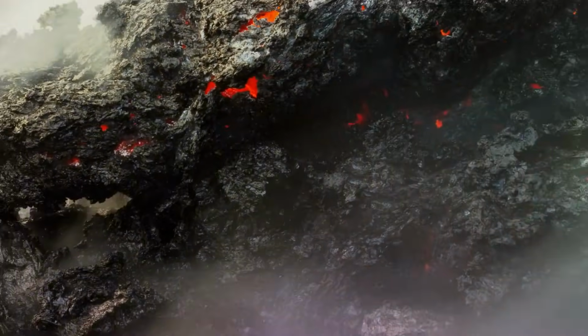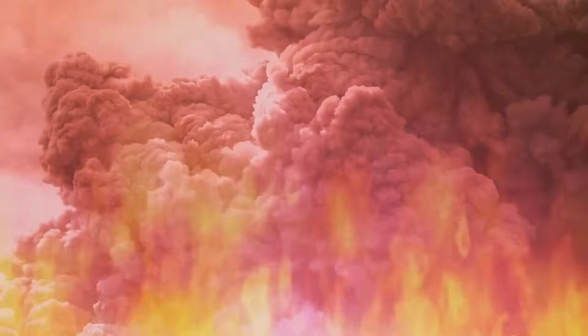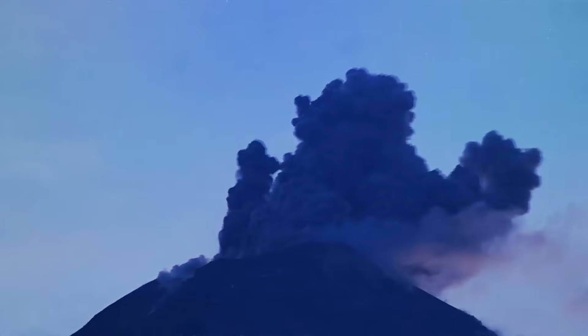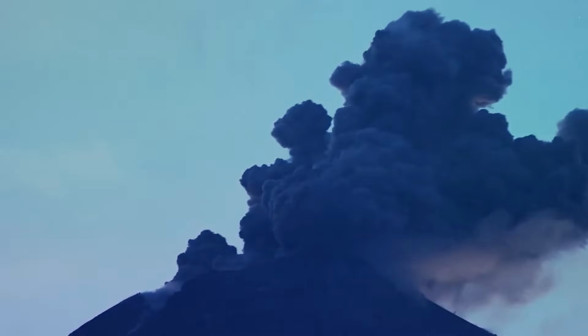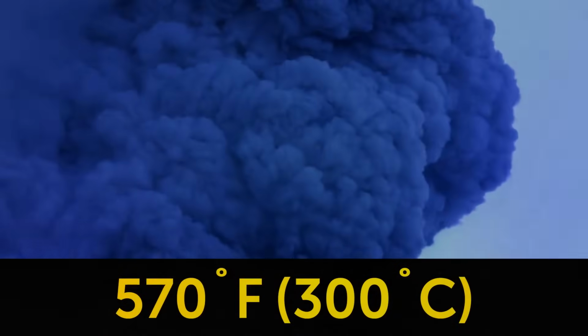Such a flow is a liquid mixture of half-solid lava pieces, volcanic ash, and hot, expanding gases. It looked like an extremely hot, toxic snow avalanche. With the temperature of more than 1,300 degrees Fahrenheit, it was burning everything in its path. The volcano kept pumping ash for days on end. The air in that area heated up to 570 degrees Fahrenheit.